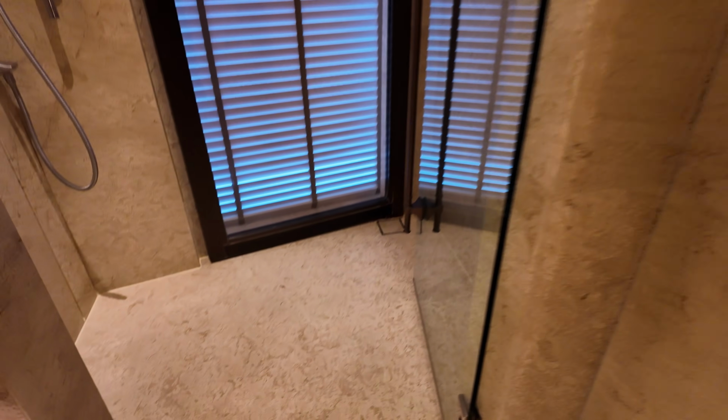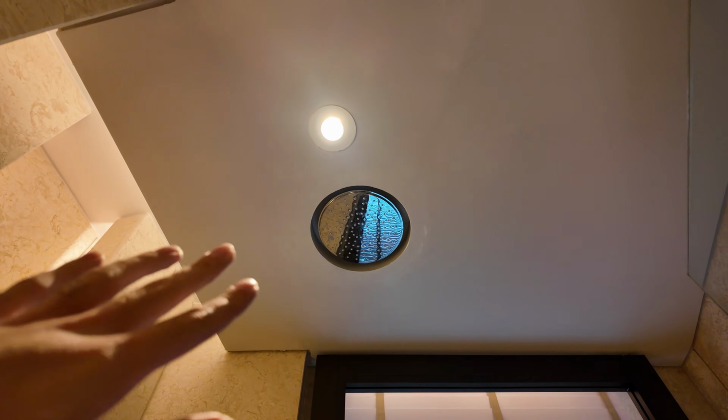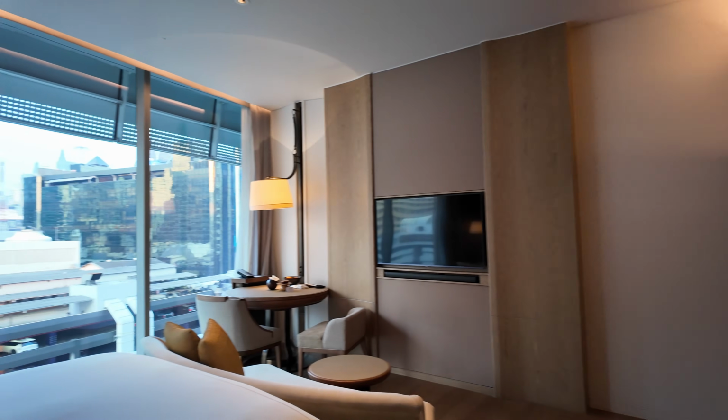It's quite spacious, I'd say. Not a bad size. The shower head right here, and then also a rainfall right up there. So quite high up. That's pretty much the entire room. Seems pretty nice, pretty spacious so far. So I'm not really complaining. Pretty good so far. So we'll see how this turns out.